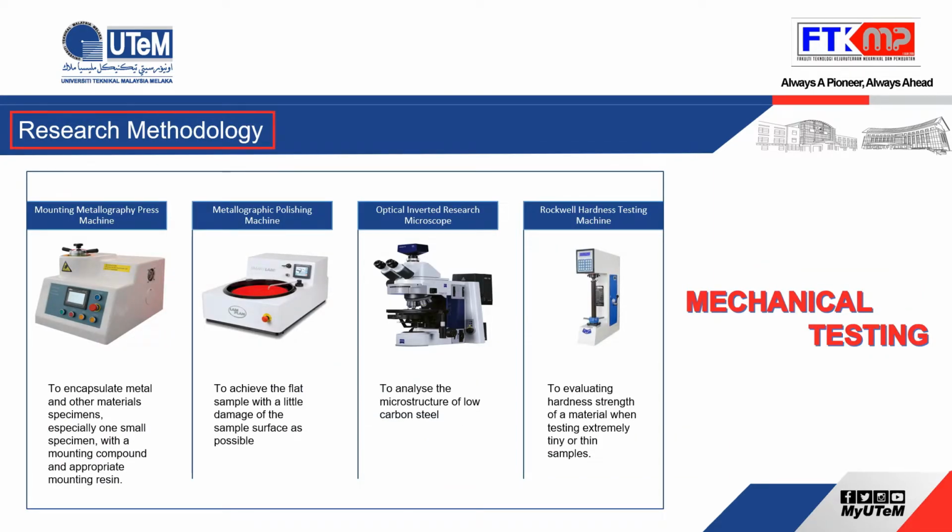For mechanical testing, we will use four types of machine. First is mounting metallography press machine. This machine is to encapsulate metal and other material specimens, especially one small specimen with a mounting compound and appropriate mounting resin. The second machine is metallographic polishing machine. This machine is to achieve a flat sample with as little damage to the sample surface as possible.